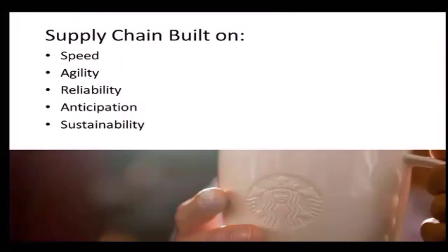So kind of summing up what that looks like, for us and for our supply chain, the key tenets are obviously speed, fulfilling orders quickly, and agility, being able to respond to changes in demand, changes in geography.